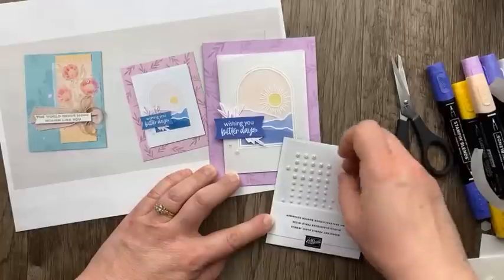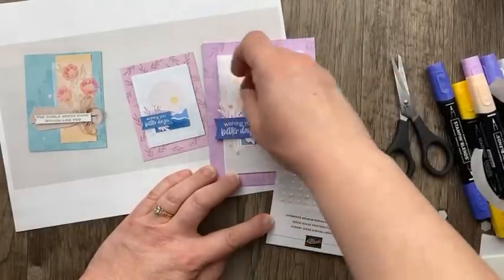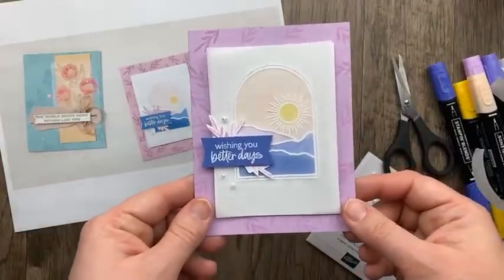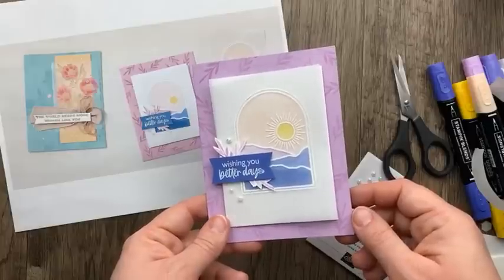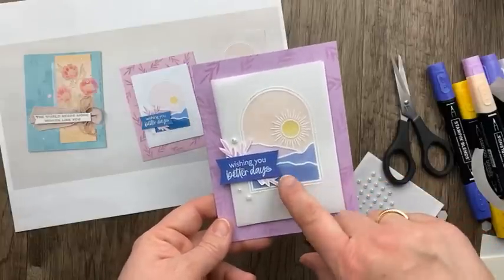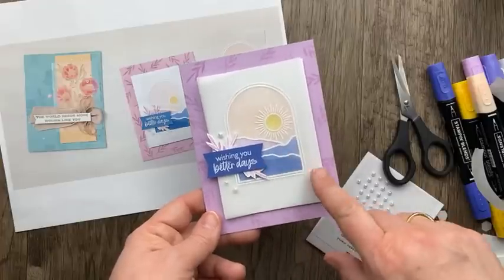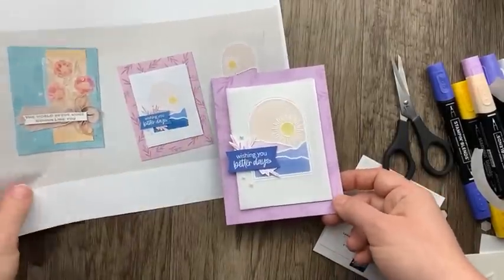Oh, this is lovely. This is lovely. Wishing you better days. Oh, that stained glass technique is just so pretty. I'm wondering if I should have used a little bit of a darker color here, like maybe the dark starry sky instead of the light one, but I still like the way it turned out.